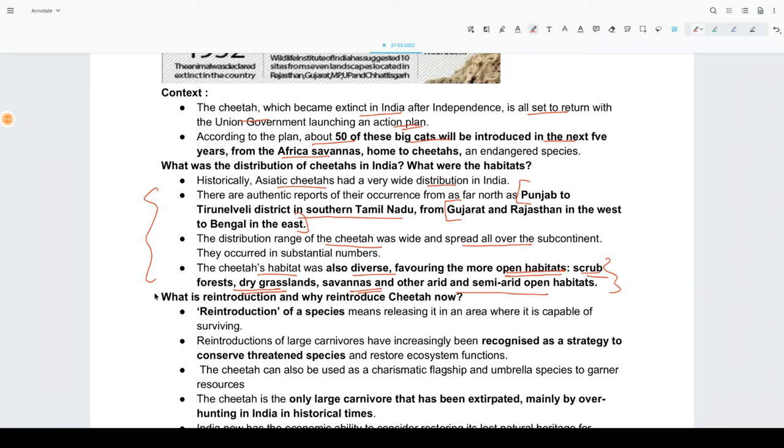Now, what is this reintroduction? Reintroduction means releasing of a species in an area where it can survive. Reintroduction is done after a species goes extinct or is extinct in the wild, and hence there is breeding in captivity, and then the repopulation of that species is done in that particular area. Reintroduction of large carnivores has increasingly been recognized as a strategy to conserve threatened species and restore ecosystem functions. Cheetahs can also be used as a flagship and umbrella species to garner resources. It can also draw a lot of attention.